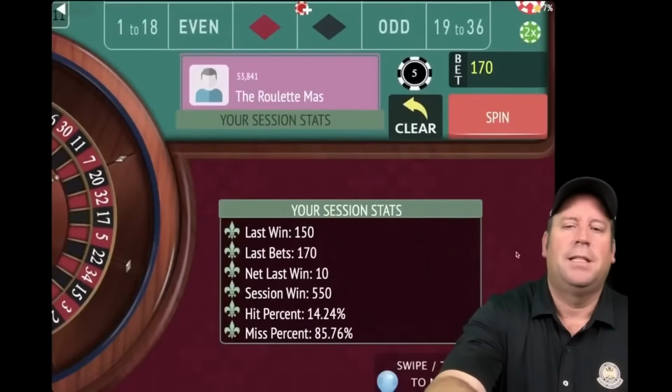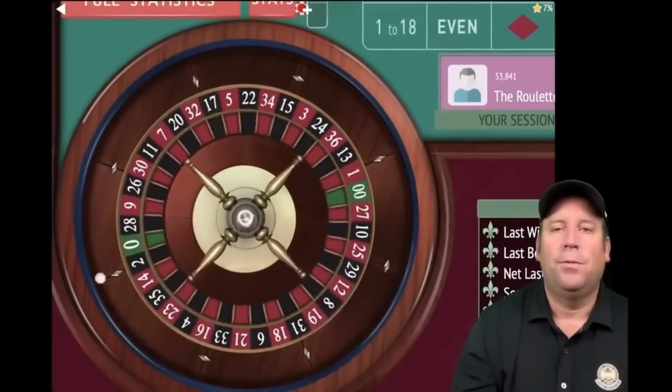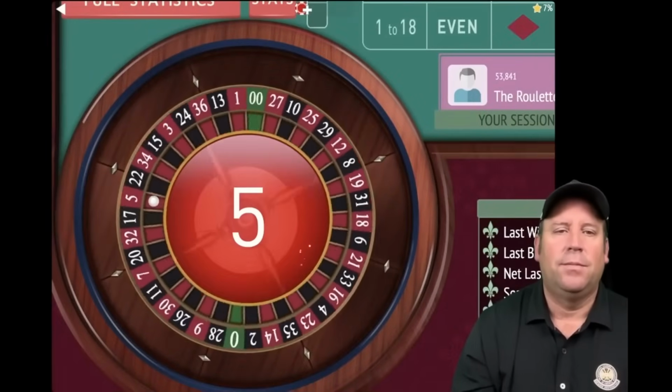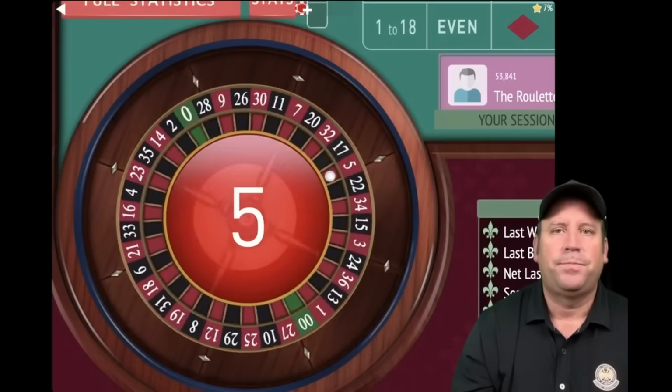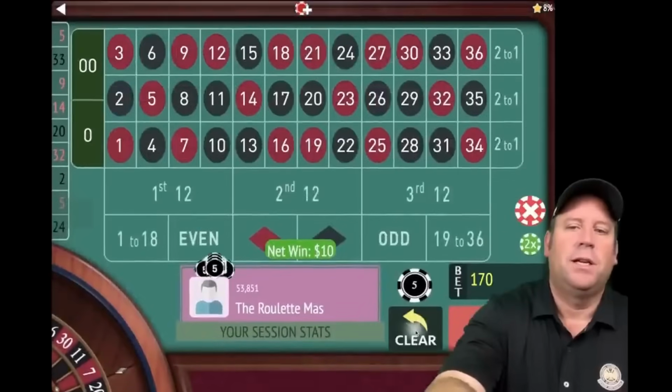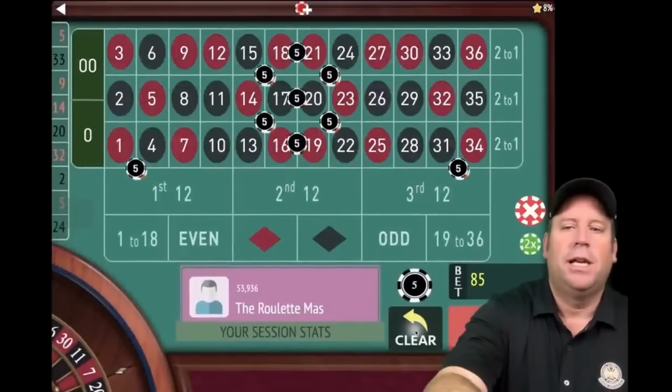We'll just rebet and spin. No more bets. Again, if you're happy with the 550 though, go ahead and restart. And that's a 5 red. There's a couple wins in a row. We're up 560. Let's go ahead and go back to the original $85 bet.